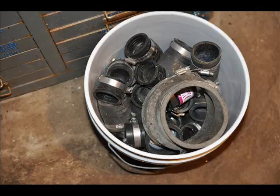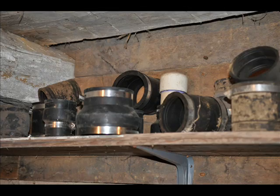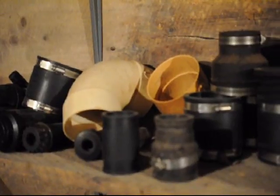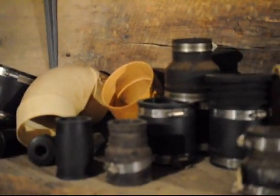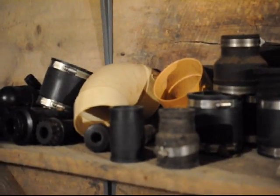This video is about our need for Fernco couplers and other PVC supplies and parts that we need at Highland Hill Farm on Route 313 in Fountainville, PA. This is inside our supply room at Highland Hill Farm where we store our Fernco couplers. We do need more. We have quite a few here, but not nearly enough.